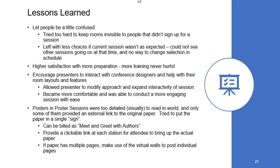So the biggest lesson that I learned was let people be confused. Don't try to keep things away from them. Don't worry. Let them make mistakes. If they're left with fewer choices, then they may not get a chance to dynamically engage with people. If they have to sign up ahead of time, they can't change their choices. It's very limiting, and it can lower their satisfaction. The more preparation, though, increases their satisfaction.